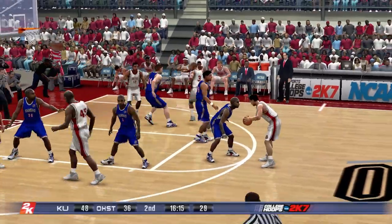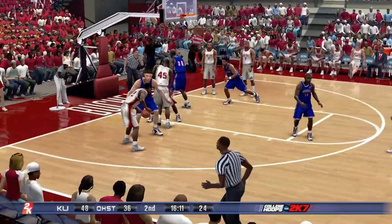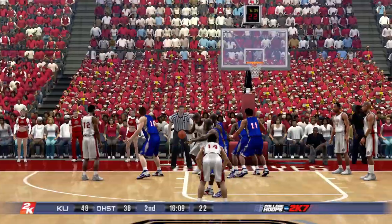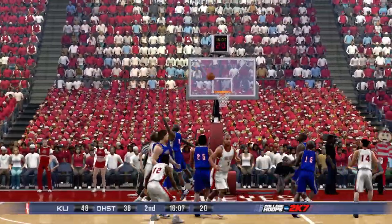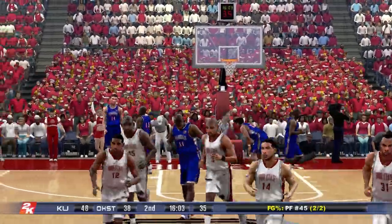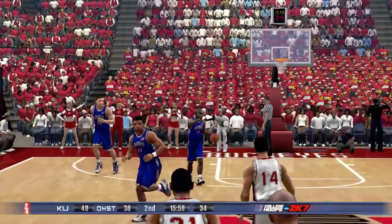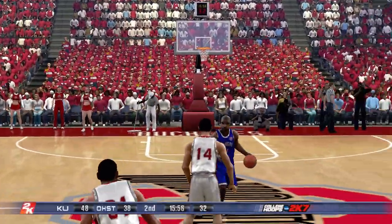Number 12 swings it to the outside. Left side. Skips it to the baseline. Number 45. To the rim. Up and in off the glass. Kiss on the inside. Number 24 inbounds the ball. 10 points separating the teams.